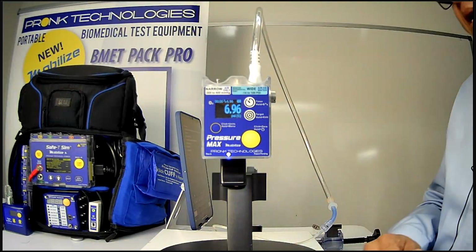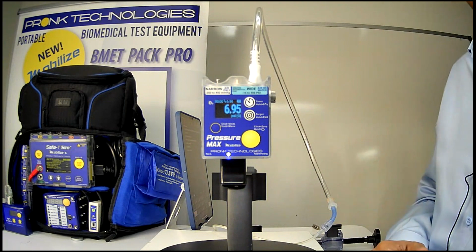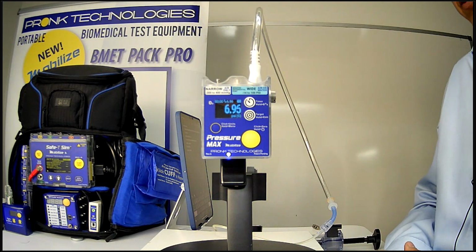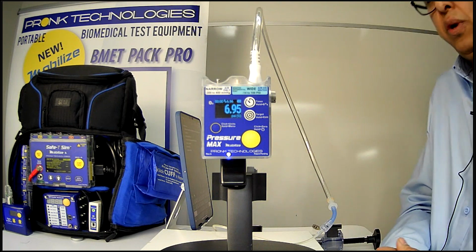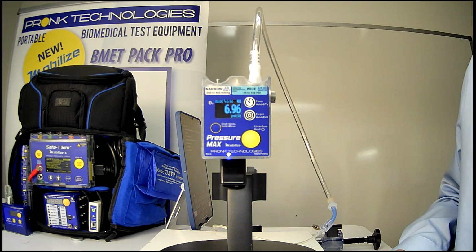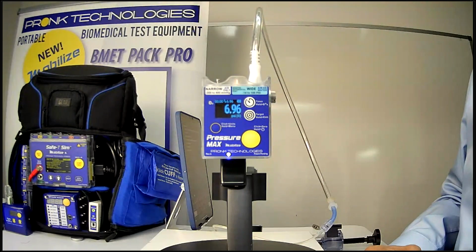So Pressure Max, again, is able to do a wide range of pressures with great accuracy, be able to test any kind of device you want. So it really is a useful tool in that sense, and you can utilize it to measure virtually any type of medical device. So I think you'll find it to be very helpful out there in the field when you're out there doing your work each and every day.